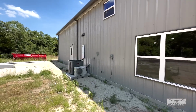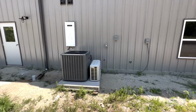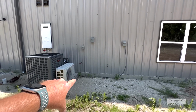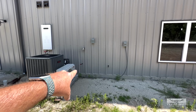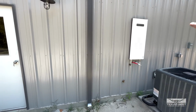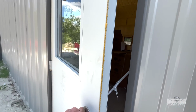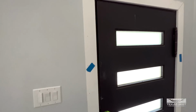We have our air conditioner. This is an Amana for the main system, and then Cooper and Hunter on the mini split system. And then also there will be a generator going here with the gas connection there, I believe for the generator. And we'll have the tankless water heater on this one. And then this leads you here into the side shop, which that one's locked. Come over this way.